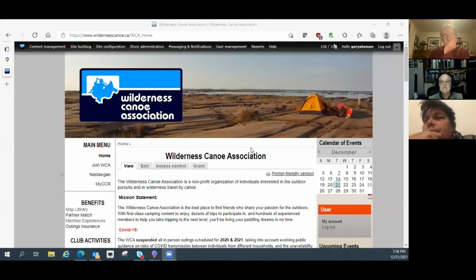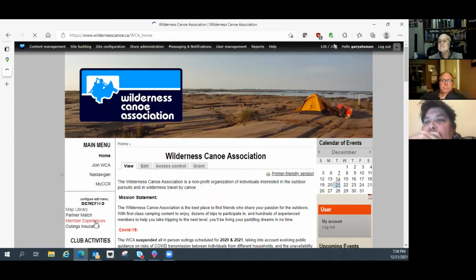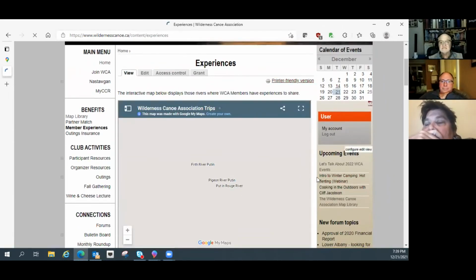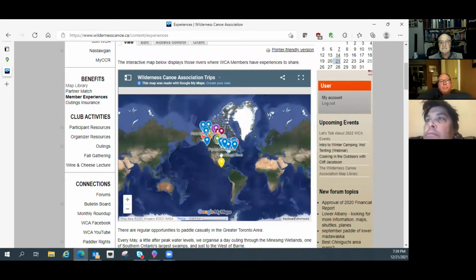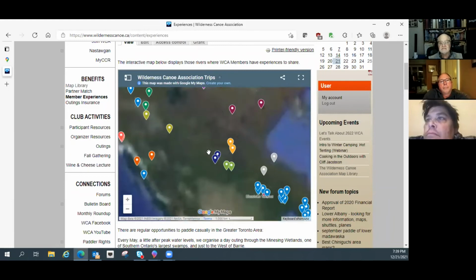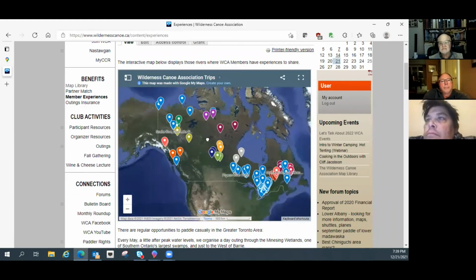I've got to fight with my screens here. Okay, here we go. Share screen. Okay, can you see my home screen? Yep. Okay, so on the home page, you just go down to member experiences in the benefits section. And there's a Google map with a bunch of pinpricks on it. So you just drag it around like Google Maps.